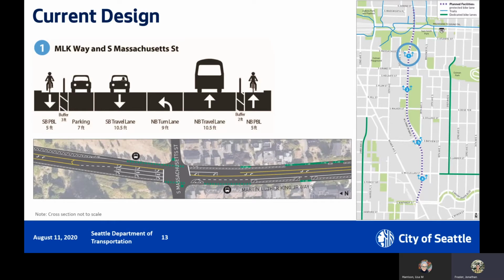seen some safety improvements. Today, the street has one travel lane in each direction, a center turn lane that transitions to a left turn lane at South Massachusetts Street, and parking on both sides. Sidewalks are present, but no bike lanes. The current design introduces protected bike lanes on each side of the street, separated from traffic and parking by flexible posts. The travel lanes and the turn lane would be retained, as would one lane of parking on the west side of the street. One lane of parking on the east side of the street would be removed, and lanes would be slightly narrowed to create space for the bike lane.